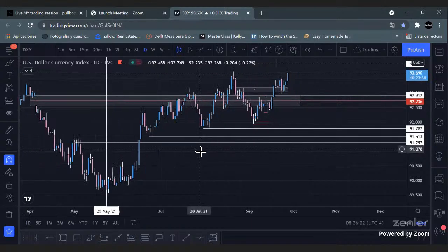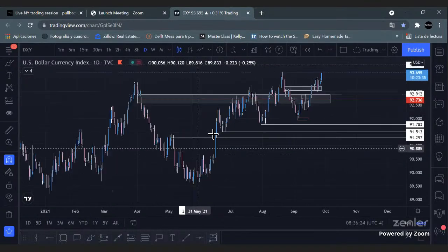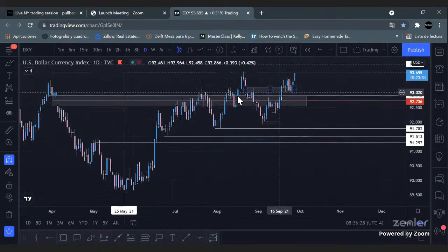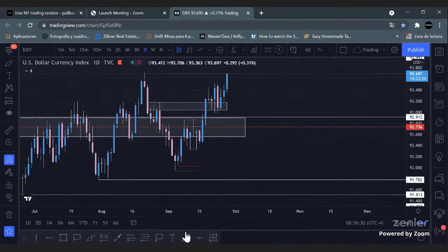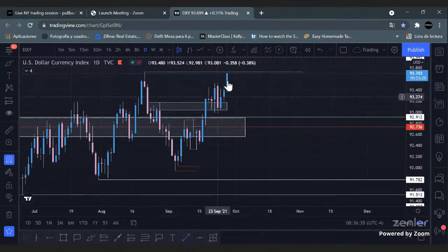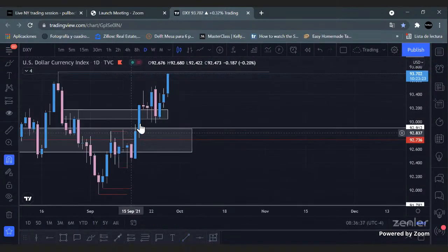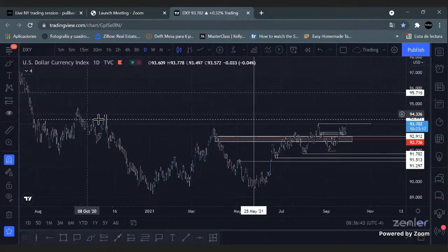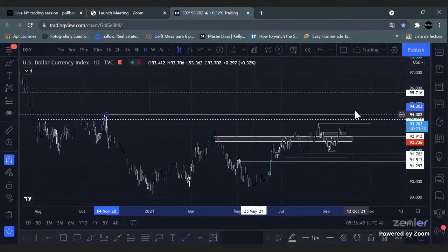Right, so we have DXY here. DXY looks like it's pretty close to taking out this high. That's pretty much what I believe we're going to be doing in today's New York session. I mean, it's pretty much already there. We'll see if we get these highs taken out as well. That could also be another target for this session.